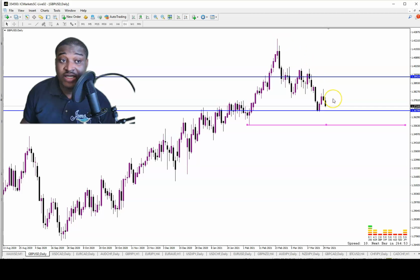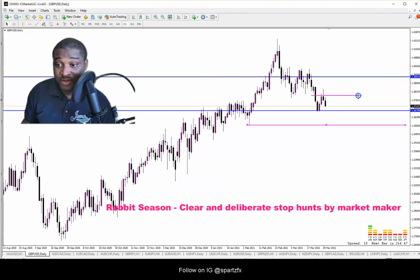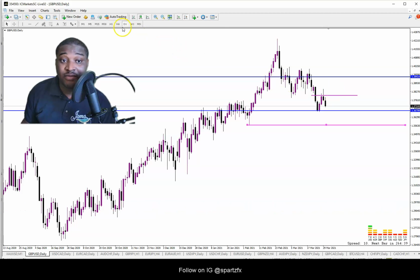Now, I know many traders are trading the GU right now. It's a sweet setup. But we have to admit, the rabbit season, the stop-out month of March, hasn't been quite kind to us. So many persons had to grab a couple pips, draw out, and go back to the drawing board. I was waiting with so much patience for that breakout move, but it didn't happen. Now I'm seeing the market shaping up, giving structure.